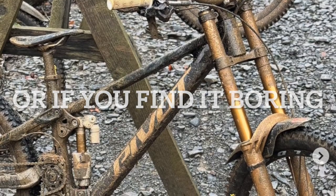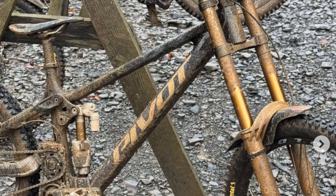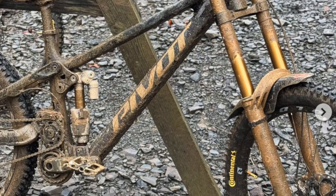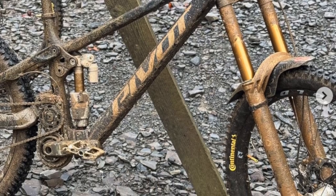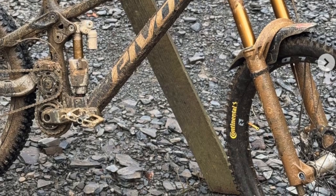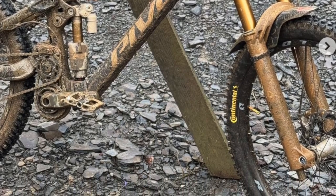Frameworks. We got the Intense that I didn't talk about, but lots of awesome bikes. There's no big Commencal riders there. The Frenchies aren't there, so that's why I didn't do a video on probably or debatably the best downhill bike, the Commencal, but none of the top riders are there.